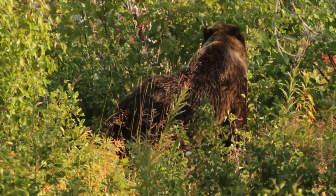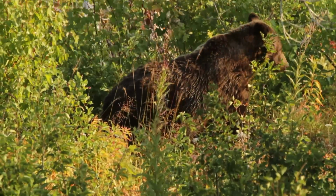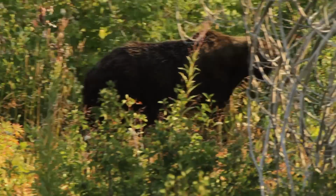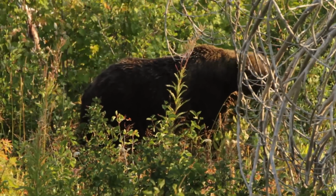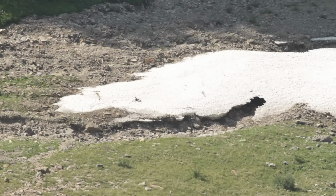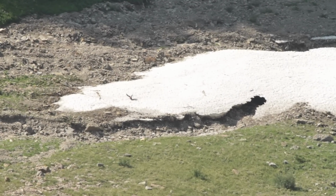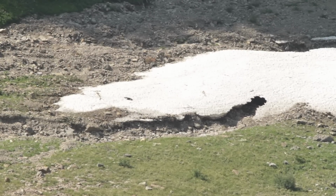Yep, he's fantastic. And there's some cubs in there too. Yeah, they're all behind us. Boy, he's a beautiful bear. Oh yeah, now he's come way out into the open for you guys. Thank you for coming over here. Oh, it looks like it's playing. It looks like it's attacking something. Oh, maybe a ground squirrel or something, huh?